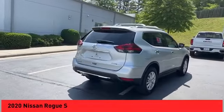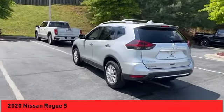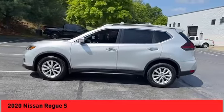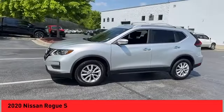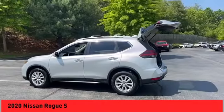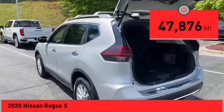You are going to love the 2020 Rogue. The stylish Rogue gets 27 miles per gallon and still boasts nearly 58 cubic feet of cargo space. With a 5-star side impact safety rating and confident handling, the Rogue is more than you expect and everything you deserve. This vehicle has less than 50,000 miles.